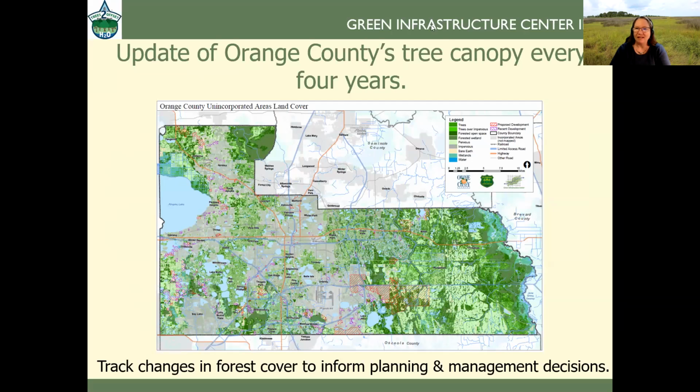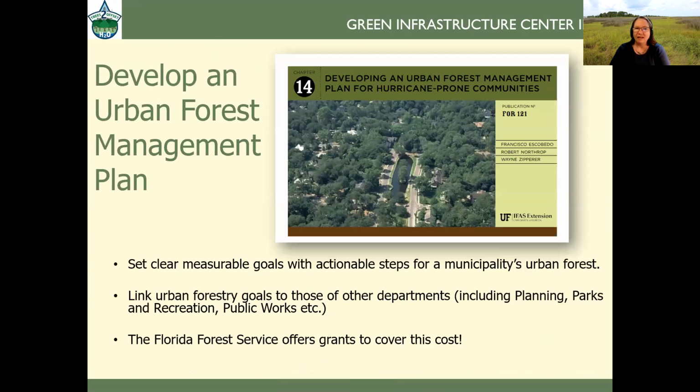And then we recommend that the county update their canopy map every 4 to 5 years because we want to see how we're doing. We don't want to just have a snapshot in time, but to actually track changes in our forest cover, especially with all of the hurricanes that we've been having. There's probably more trees down than we realize. And then I would like to see Orange County develop an urban forest management plan. Now, despite the fact that it says urban, and some parts of the county are rural and some are urban, I still think that a forest management plan would allow the county to have measurable goals for how much canopy they want to have into the future, and then to make sure that all of these actions are ensconced in planning and zoning and public works and the Parks Department.